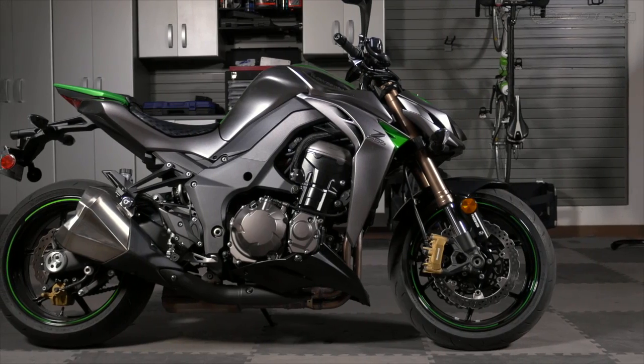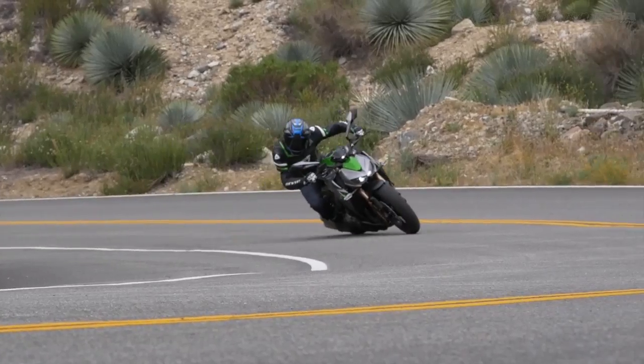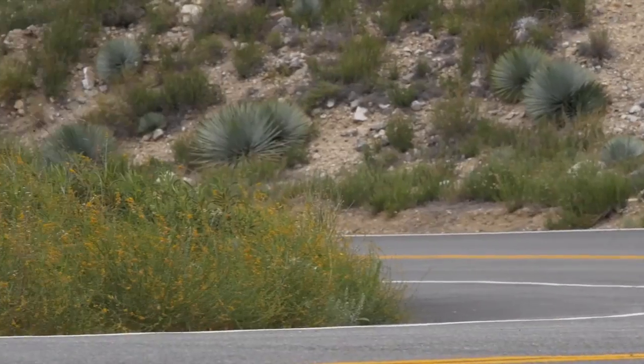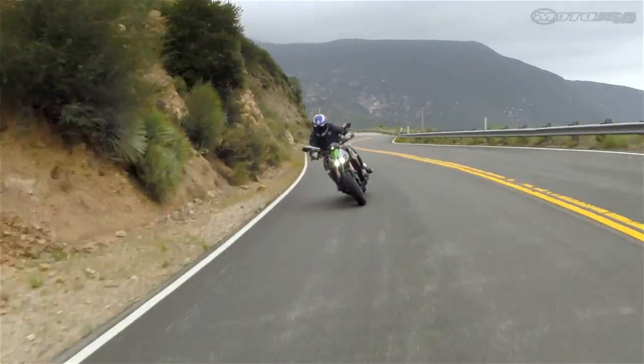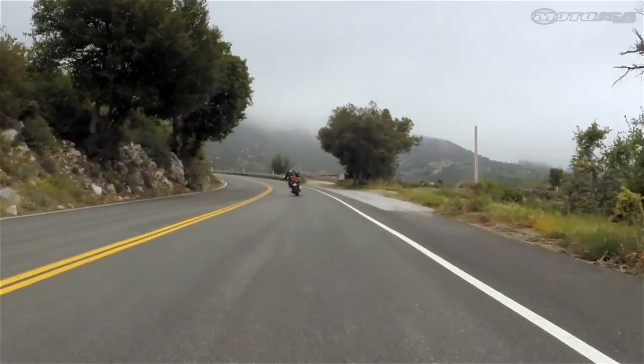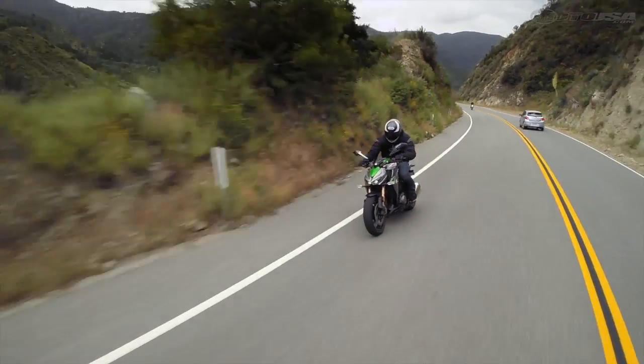I mean, the motor in the thing is killer. It's got that cool Banshee style wail. For an inline 4, it sounds the part. The motor wails, it's quick to rev, it's got tons of mid-range. Mid-range is so wide on that thing, it's absurd. The motor is super fun to ride.